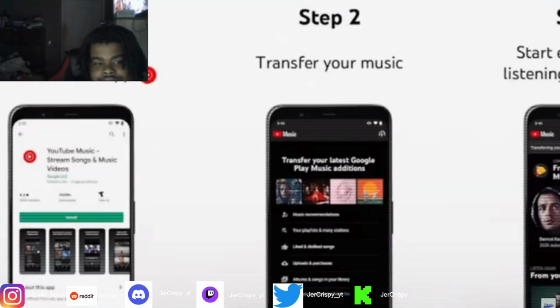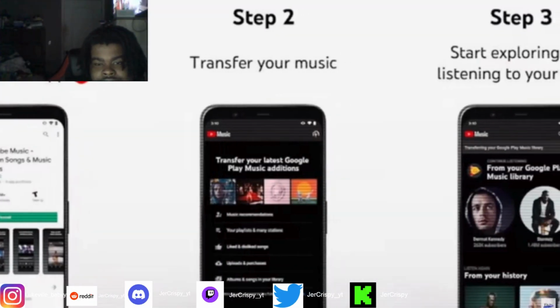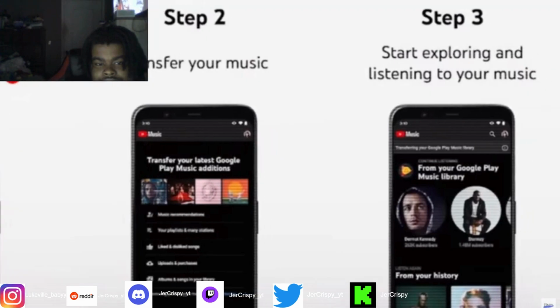That means you can move your uploads, purchases, playlists, and recommendation recordings from Play Music to YouTube Music.